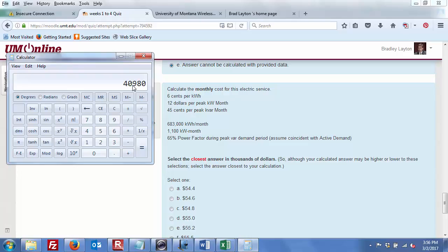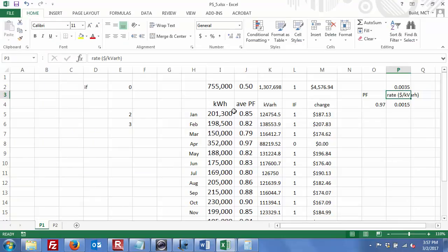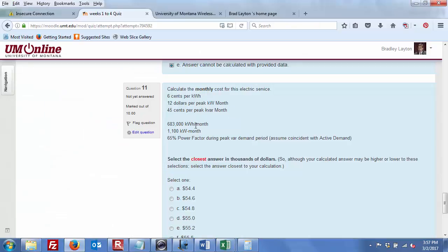$12 per peak kilowatt. So we're going to do 12. Let's put that in the memory. So 12 times 11 equals the 13K, and plus 45 cents per kVAR a month. That's where I'm making a mistake here. So what I was trying to do is start with the kilowatt hours, 65% power factor. Let's maybe just try that. 11 kVAR. Maybe I was calculating kVARh instead of just kVAR.